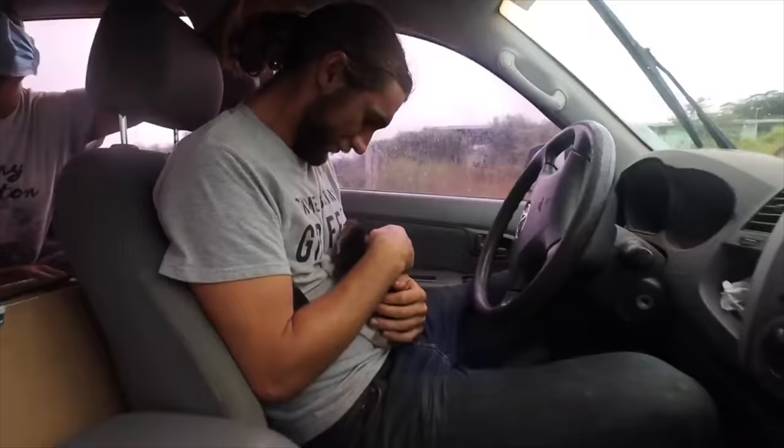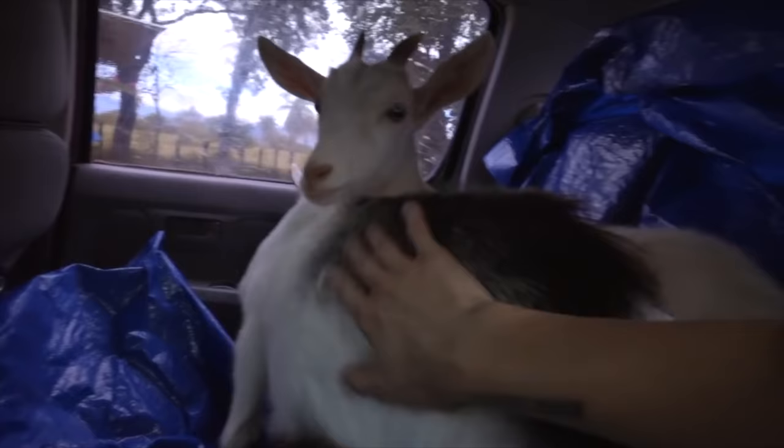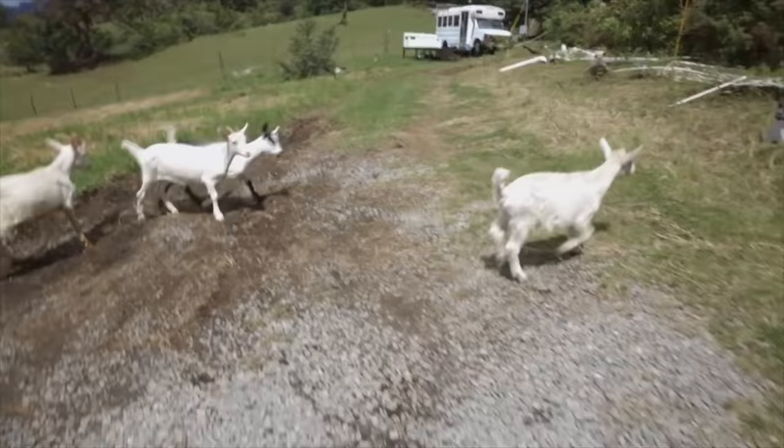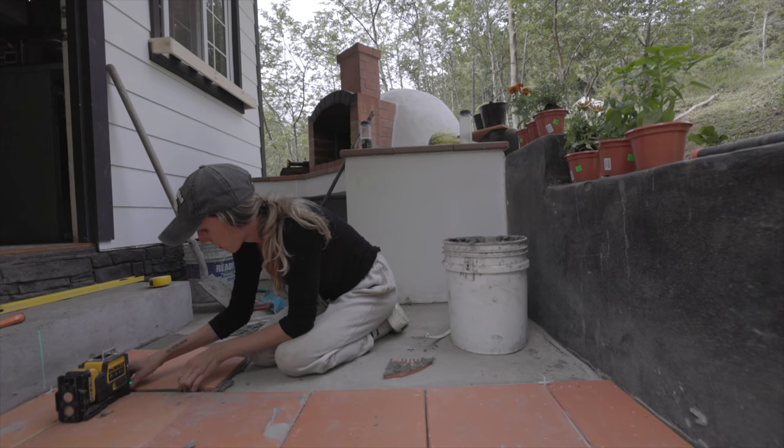We added a kitten to our family to reduce the mouse and snake populations. To little baby Roger. Hi, Roger. And we also brought on four goats to cut our grass and produce goat's milk. Hi, babies. We've patiently waited for over a year now for the goats to start producing milk. But today, that's all about to change.